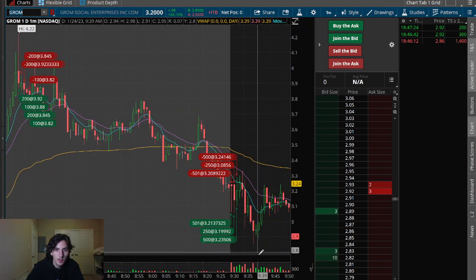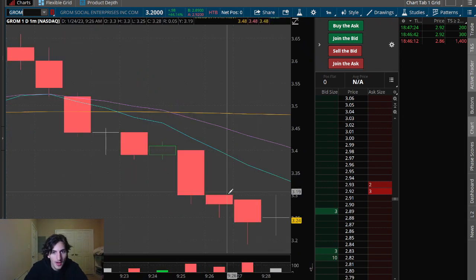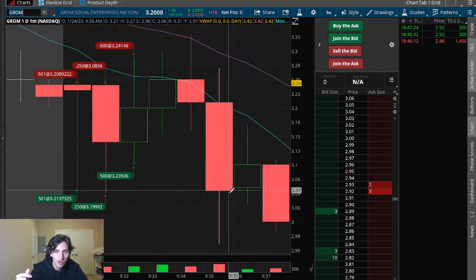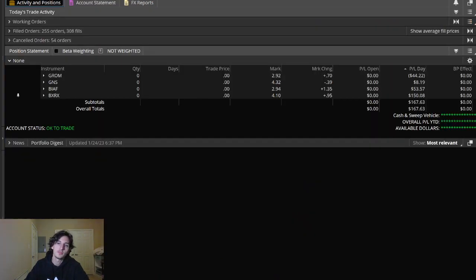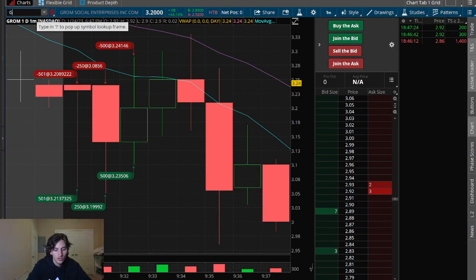trend. And then here at the open, I tried to do a bottom bounce for the break over the 90 EMA, maybe a test of VWAP, but it didn't work in my favor. Pretty much immediately, it dropped from 320 to 308 and I cut it for a 10-cent loss on 500 shares. And no, 250 shares. So that was a $25 loss pretty much right out of the gates there on GROM.